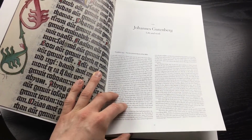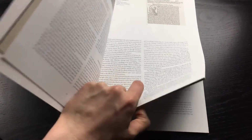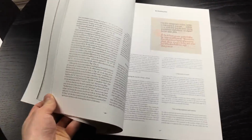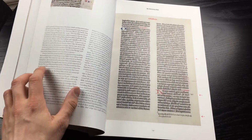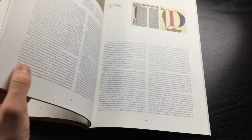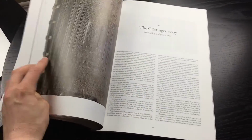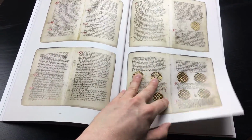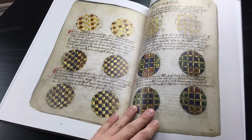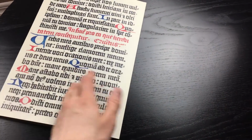So it has some text on Johannes Gutenberg's life, but otherwise it goes into pretty nice detail about the Bible itself. You get some pretty colored pictures here. It's kind of hard to keep it open with one hand. That's the main problem right now. But yeah, look, very nice. So I think that's all I had to show.